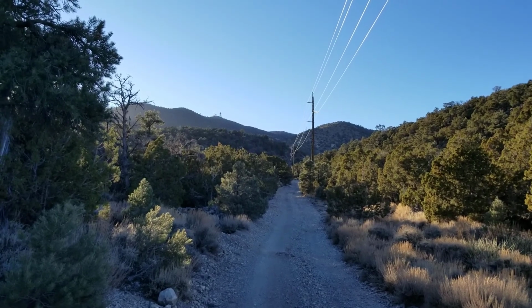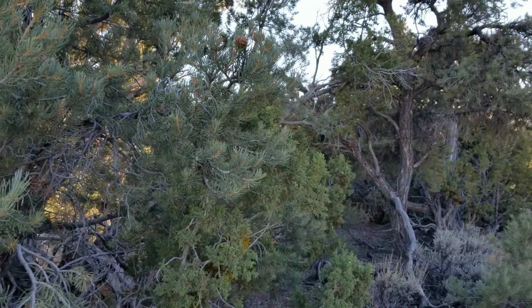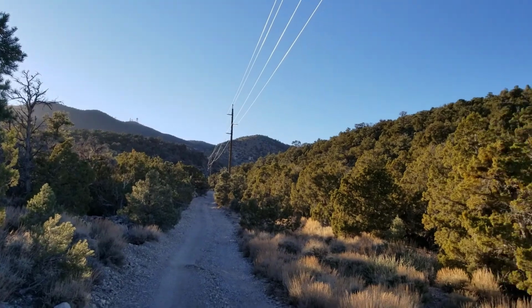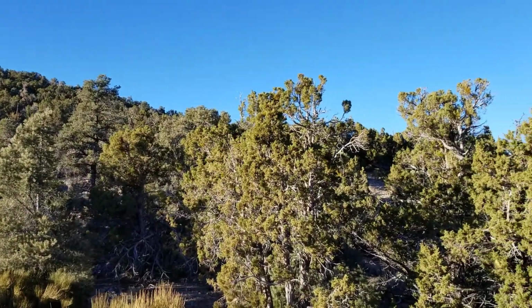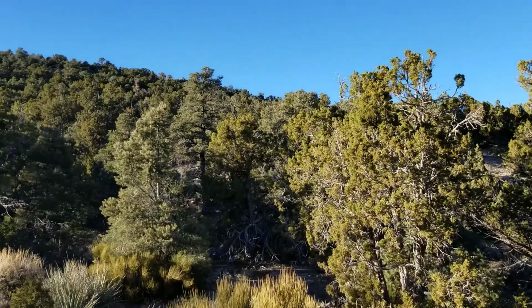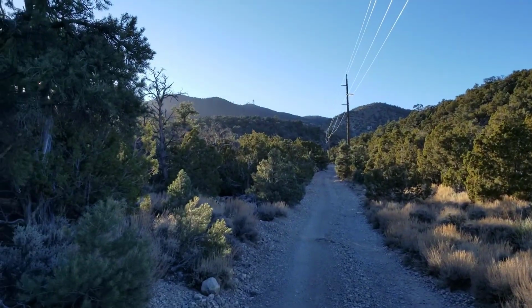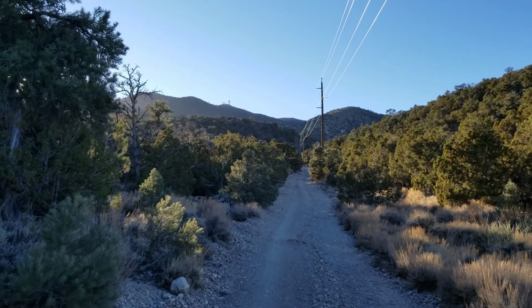Here we go. Oh, by the way, yeah, pine trees, juniper trees. The land has really changed. Very beautiful in the waning sun. And we want that sun to stay on top of those hills for another hour. Let's see if we can get that.